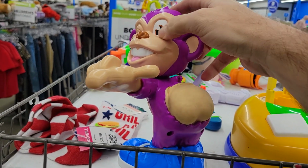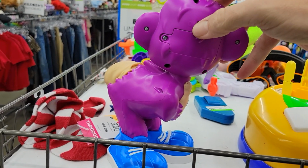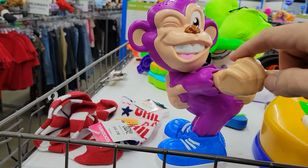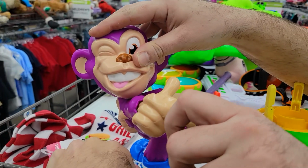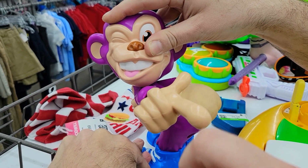And from that, we move to a farting monkey. This episode is fantastic. Pull my finger! Unfortunately, even though it turned on, it didn't really do anything when we pulled the finger. Grandpas love the pull my finger joke, so I guess this makes sense at this store also.